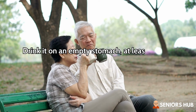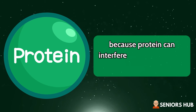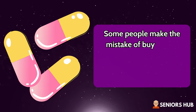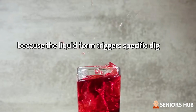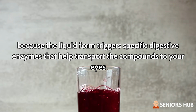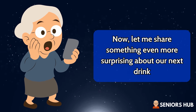Drink it on an empty stomach, at least 2 hours after your last meal, because protein can interfere with anthocyanin absorption. Some people make the mistake of buying tart cherry capsules instead, but these don't work the same way because the liquid form triggers specific digestive enzymes that help transport the compounds to your eyes. Now let me share something even more surprising about our next drink.